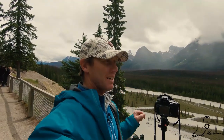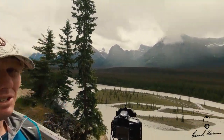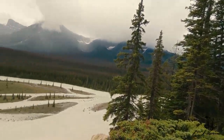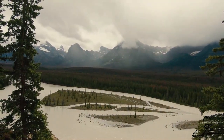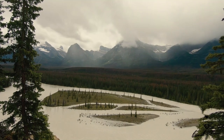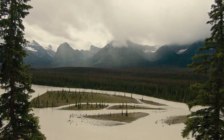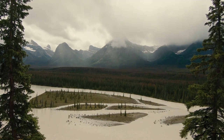I've put the 85mm lens on just to help isolate that section of mountain. The valley floor through here is as impressive as it can look. They've got a beetle problem here near Jasper, which is killing a lot of the trees, so that magnificent foreground is actually quite brown and dead looking, which it is.